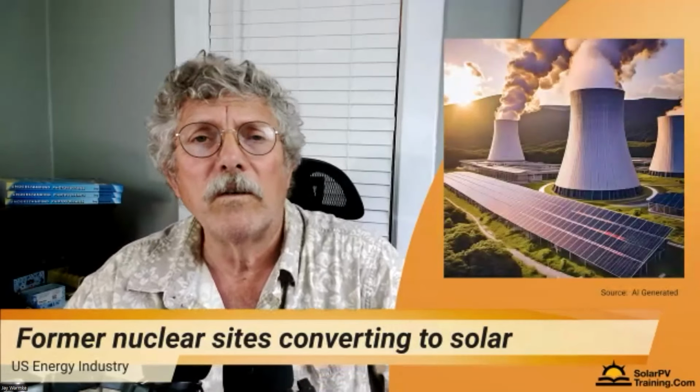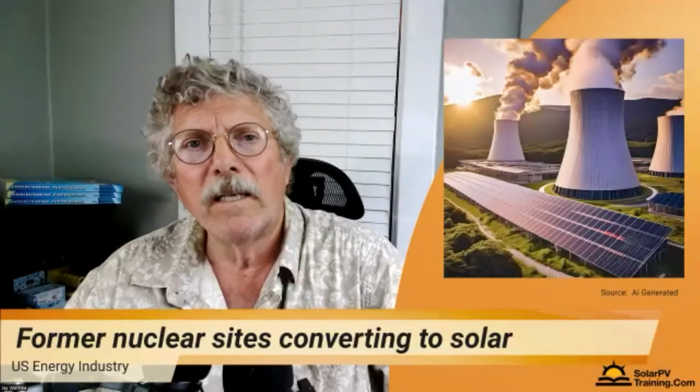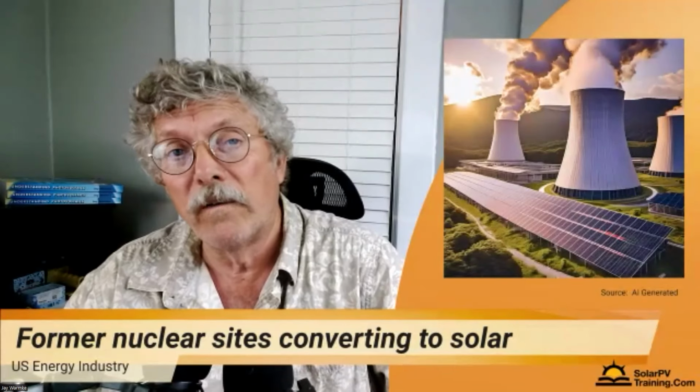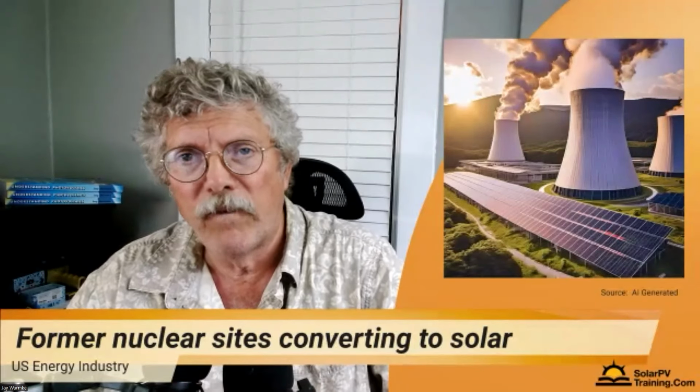So what do you do with an abandoned nuclear power plant? Well, apparently converted over to solar. The Department of Energy has entered into a couple of agreements with some developers, specifically in Idaho. There's an old nuclear facility there that was shut down. They're putting in now a 400 megawatt solar array within that facility.